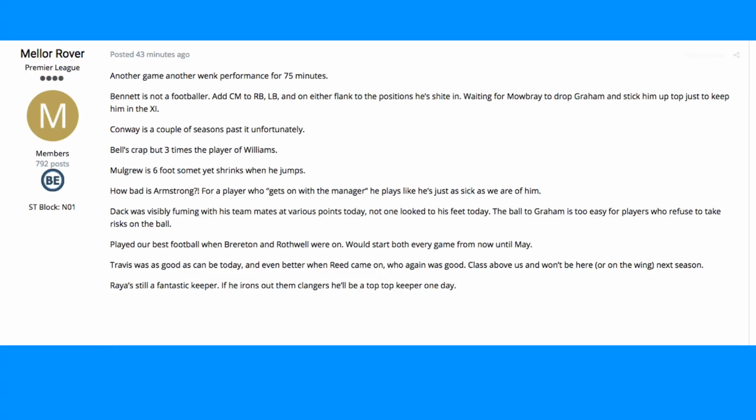So anyway, Mellow Rover said this: another game, another week, performance for 75 minutes. Bennett is not a footballer. Woo, that's a bit harsh. Add centre mid and right back, left back on either flank to the positions he's rubbish in. Waiting for Mowbray to drop Graham and stick him up top just to keep him in the eleven. Conway is a couple of seasons past it. Unfortunately, Bell's crap, but three times the player of Williams. Mulgrew is six foot some, yet shrinks when he jumps.